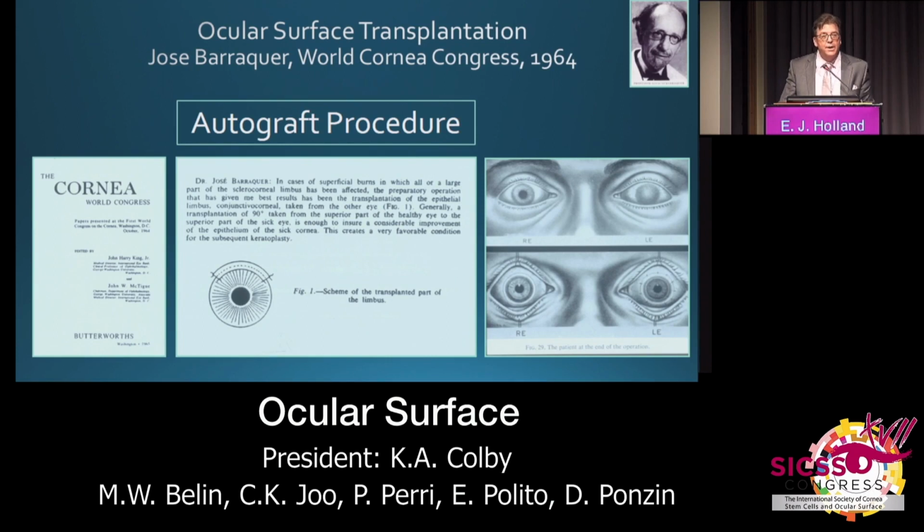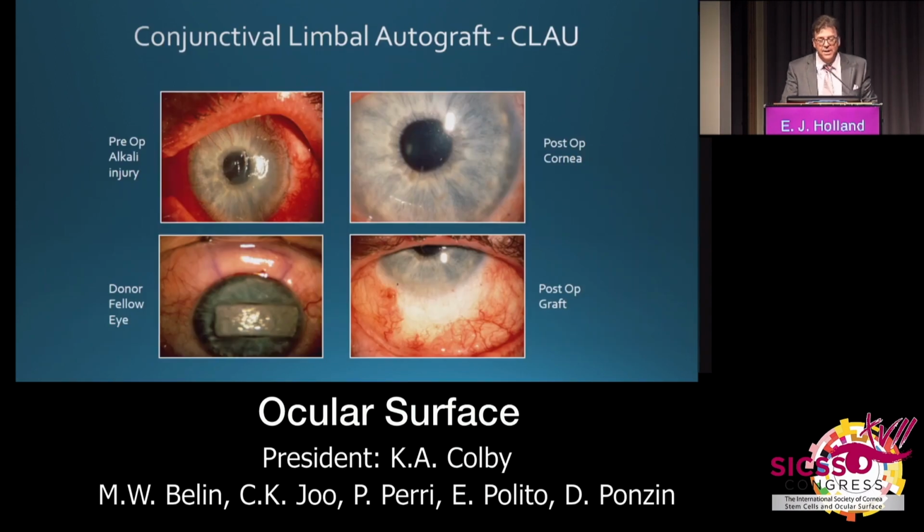But this procedure provides limbal stem cells as well as conjunctival stem cells, and that's why it's our procedure of choice. Interestingly enough, it was first reported by Barraquer in 1964 at the World Cornea Congress, in which he talked about an autograft procedure, and you can see his schematic is pretty much what we do now, except we take a lot more conjunctiva. The procedure was basically forgotten until Kenyon and Tseng reported it in 1987.